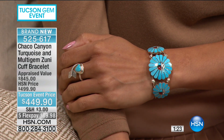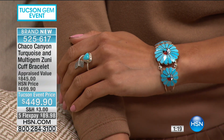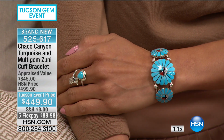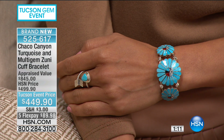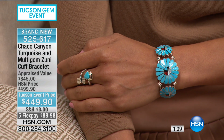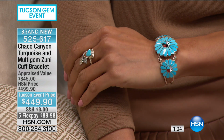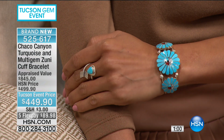So pretty, and all of that Sleeping Beauty. This may be the most Sleeping Beauty that we've had in a piece today. I mean, that is a lot of Sleeping Beauty. It is, and it's different. It's one of the Zuni-inspired pieces that we bring to you today that has a lot of turquoise, especially with the way that it is handmade, Zuni Native American made.